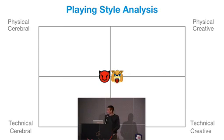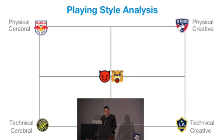So in Major League Soccer, the physical cerebral team you could maybe define would be the New York Red Bulls. They have the high press, play a lot like Liverpool do now, and Dortmund and Tottenham. So physically they're very good, but they're also cerebral. They're not just running, it's very thought out processes, it's defined movements, there's a very high tactical side to the game. On the bottom left, you might have Columbus Crew in Major League Soccer.